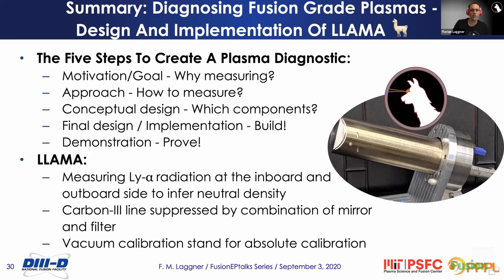With respect to LLAMA, which is the Lyman-Alpha Measurement Apparatus, we designed a pinhole camera system that uses a Bragg mirror and interference filter to suppress parasitic carbon line contributions. And we also were able to absolutely calibrate this measurement. And finally took first proof of principle measurements inside DIII-D. And there are many more to come.